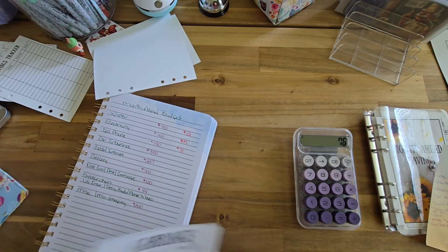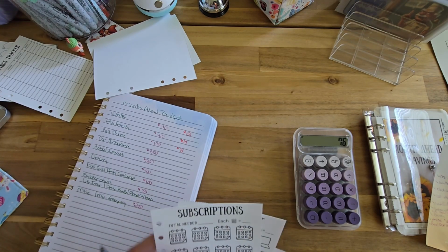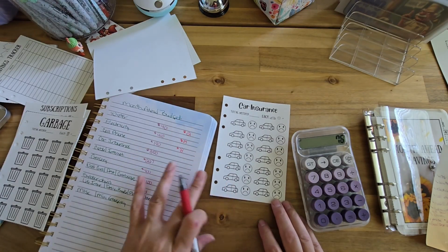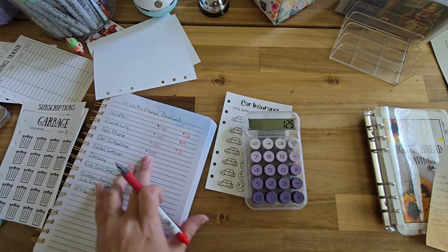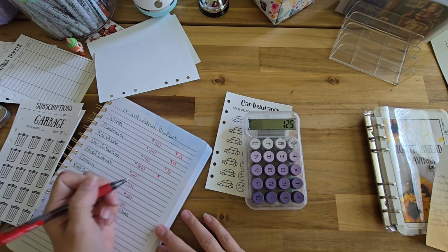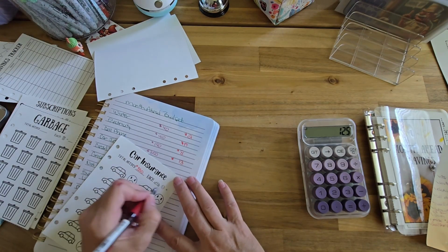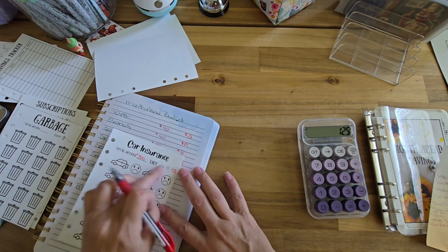Next is car insurance. 4, 5, and 7, so that's 28. So car insurance is $350 divided by 28 is $12.50, so I'm going to round up to $13. I'm just double checking that that's what I had budgeted. So $350. Yes. Oh, I gotta do a line here. I gotta shrink that down a little bit.